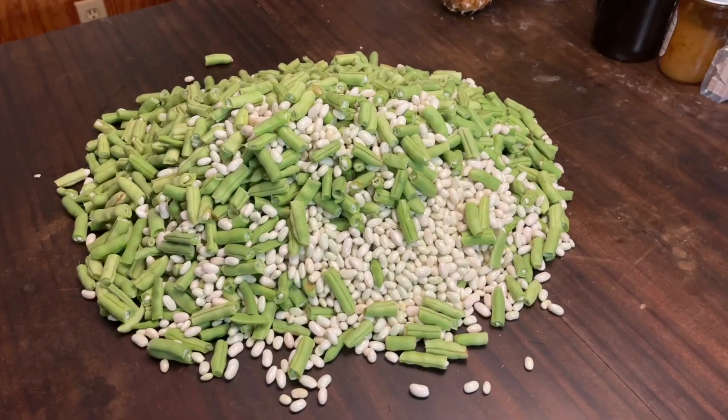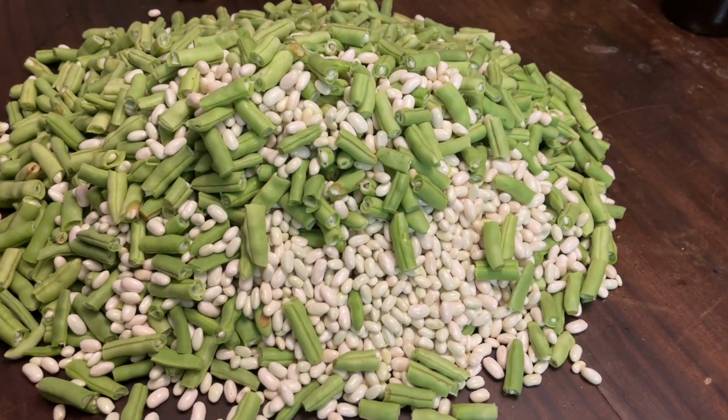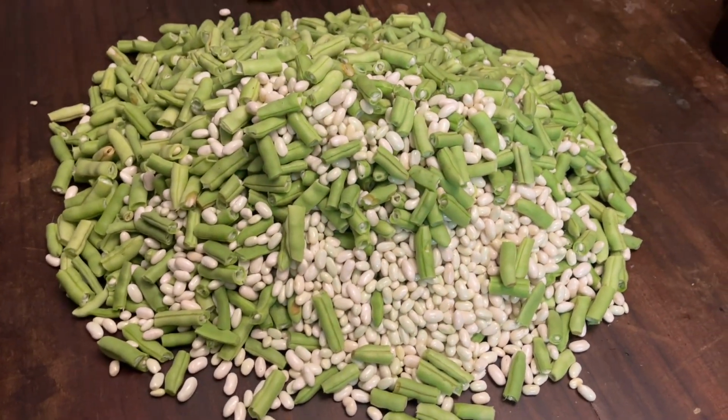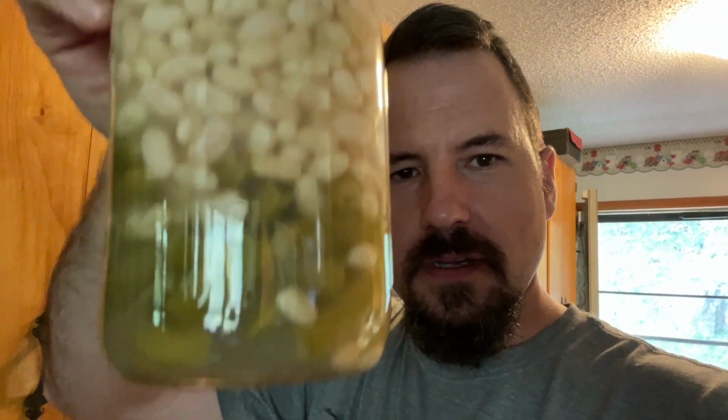Let's get to it. I've got a question for Matt Presley. Matt, is this about the right ratio of Shelleys to green beans? Or Shelleys to hulls? Is that about the right ratio? Pretty close for me. Maybe it's easier to tell if they're in the jar already. Here's number one. Number two. Number three. They get a little cloudy when you got a lot of beans in there. What do you think, Matt? I'm going with number three.